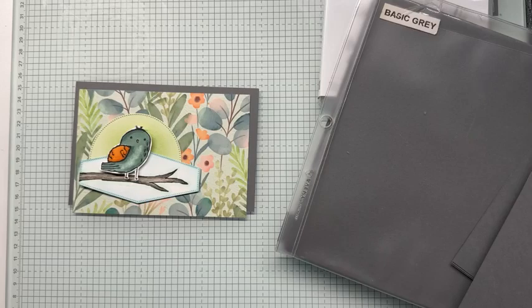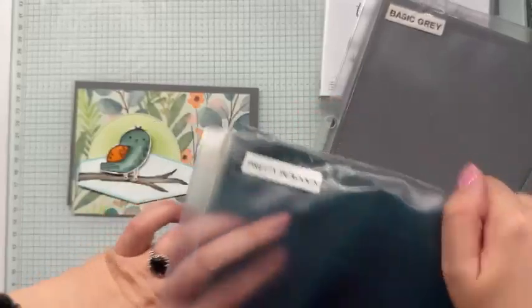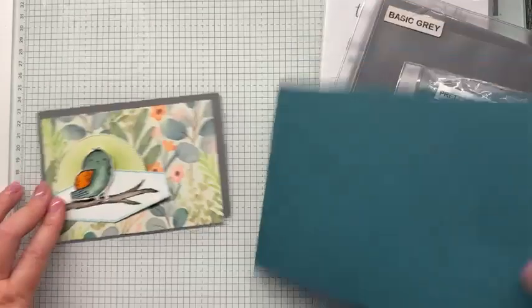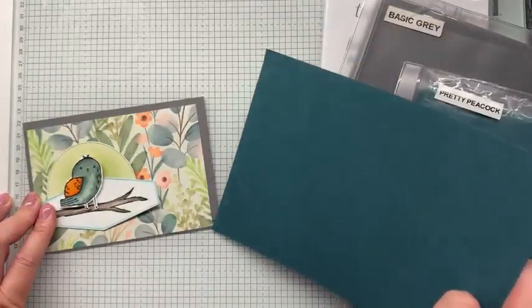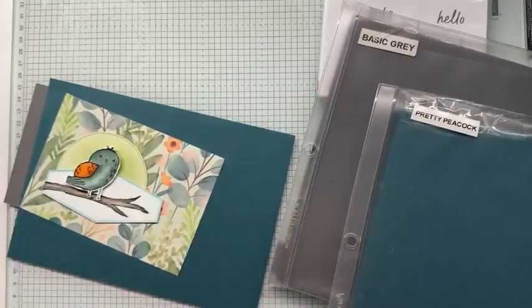I'm pulling the whole thing out, the paper packs are stuck. Right. I finally got it. That was very hard. Yes, basic grey does look great, but I will try. Nothing wants to come out. Oh, see, that's hard too.